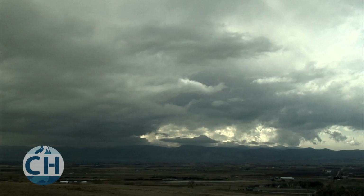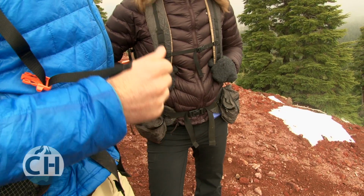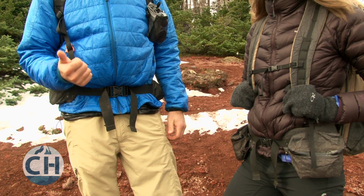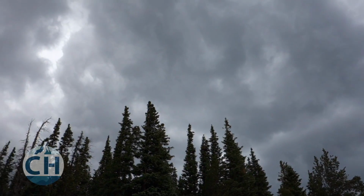Get a rough estimate of a storm's distance by counting the seconds after you see lightning and before you hear thunder. A lightning strike is about 1 mile away for every 5 seconds you count, or 1 kilometer away for every 3 seconds. In general, if you counted less than 30 seconds between the lightning and the thunder, you should be in your shelter.